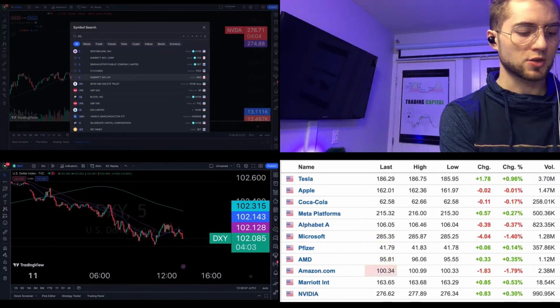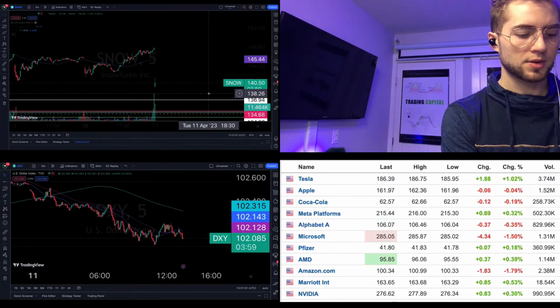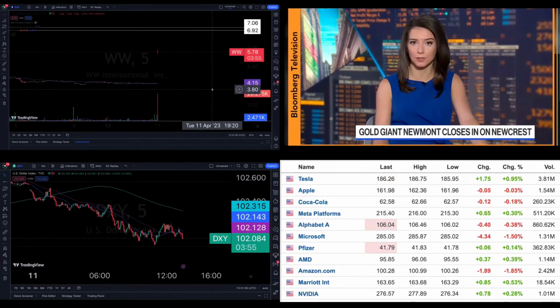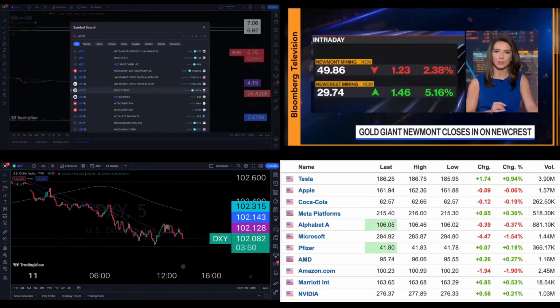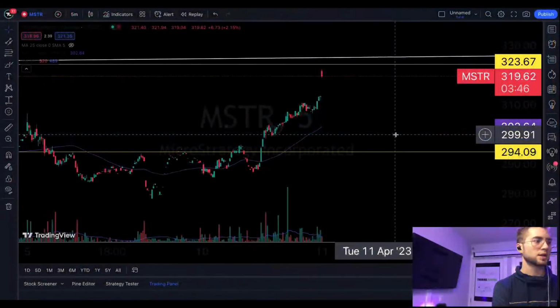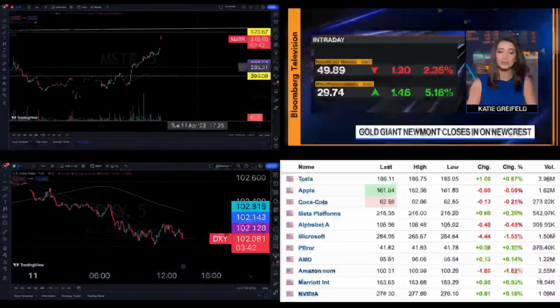Let's take a look at Snowflake. That one's getting some heavy volume. Big gap down. WW. That one's still off of our level. MSTR. That one's just off of our level as well. You can see it didn't quite hit it. Just be patient though. We could see some action here.